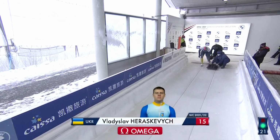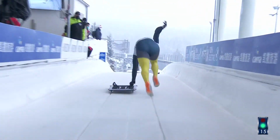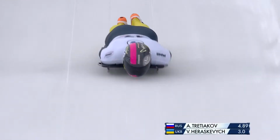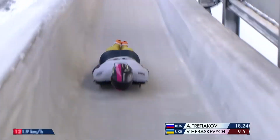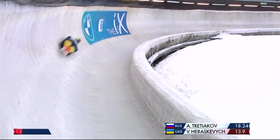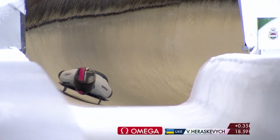Vladislav Markov of Ukraine is next up, 17th of our starters. And the snow continues to fall. A little bit of mass won't hurt him. 19th place last time out. His best World Cup result here is an 11th place finish, though. 5:13 getaway. Vlad is also one of those guys known not necessarily for his work on the start ramp, but for his work down the track. They say, you know, push for show, throw down for dough. Vlad really emphasizes the throwing down.